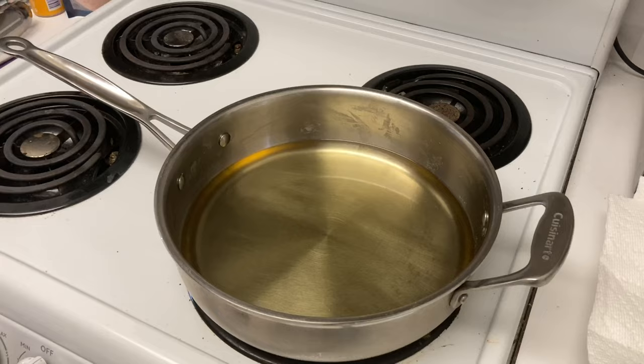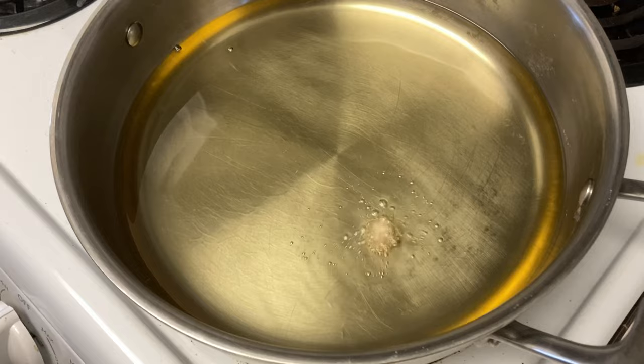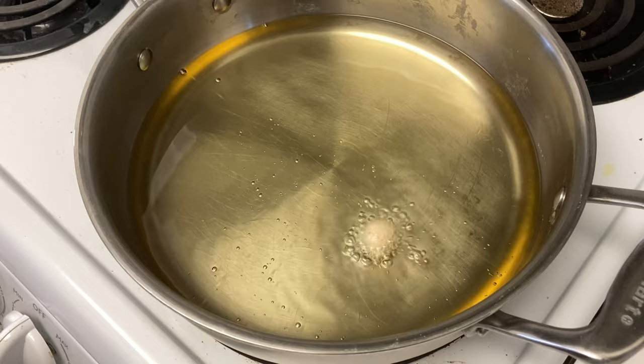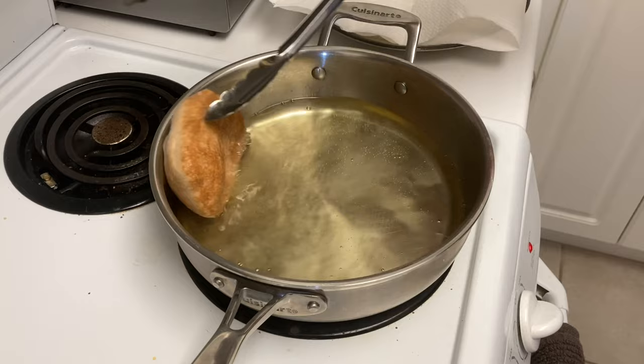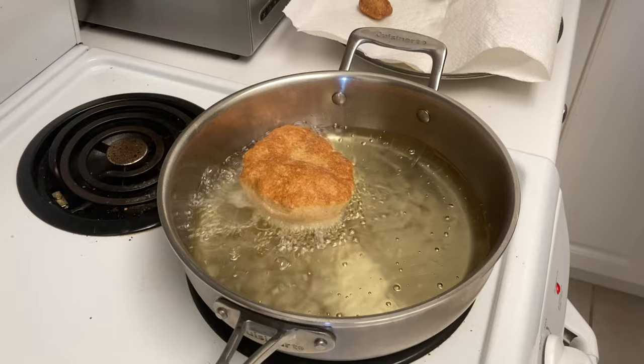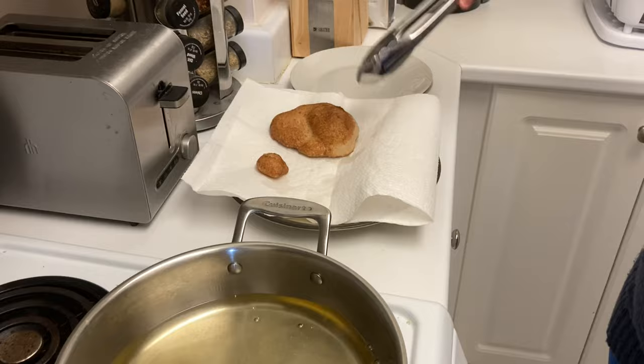Okay, so we're gonna see if the oil is hot enough by just putting a little piece of dough in. Thinking that's almost ready. All right, are you ready for our first beaver tail? Let's give it a try. Doesn't take long, just a few seconds per side until it looks nice and golden. There we go. Paper towel to absorb some of the excess oil.